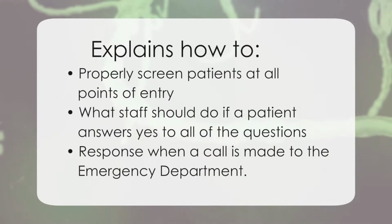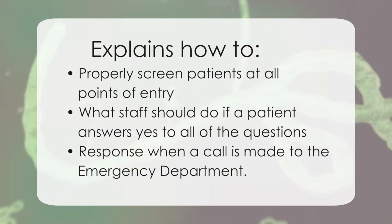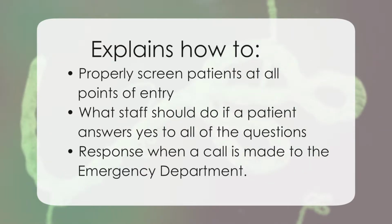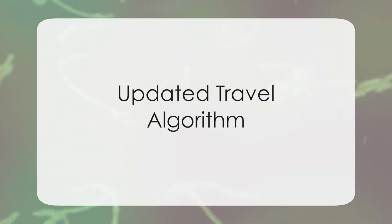It explains how to properly screen patients at all points of entry, what staff should do if a patient answers yes to all of the questions, and the overall organizational response, which occurs when a call is made to the emergency department. Updated travel algorithm.